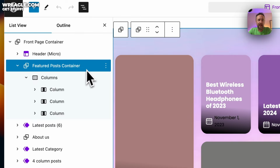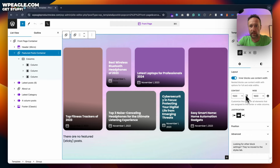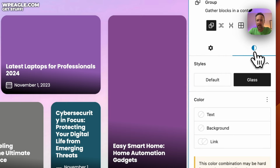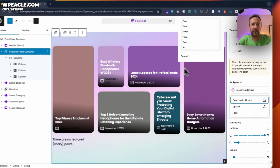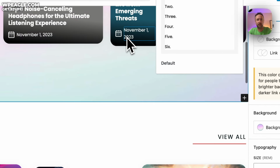If I select the main section, which is the featured post container, we can come over to this right-hand side, and we've got some options in terms of width and all that kind of stuff. But as I said, you're probably not going to want to change it too much. Under styles, we've got some colors, and in here we've got this background image. It's just a gradient. You can find one on Canva if you want to change it for something else, or maybe you've got a photo you want to use.